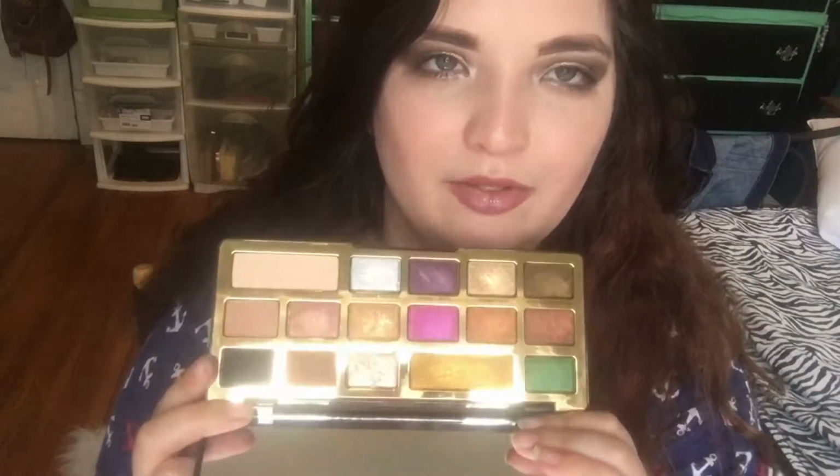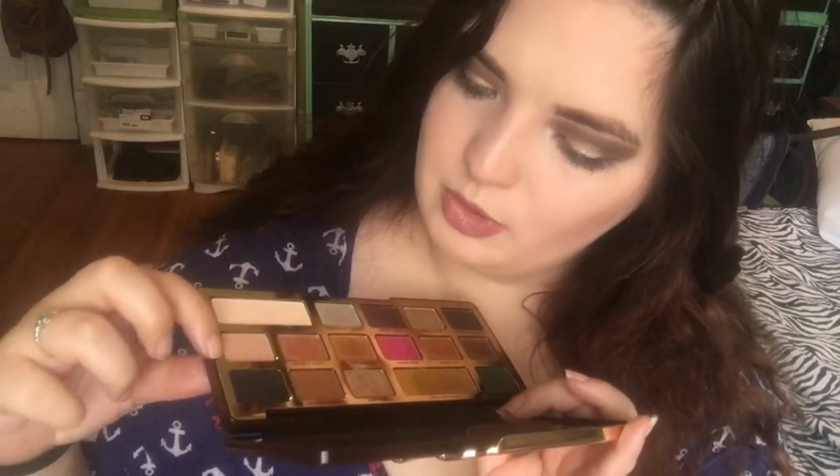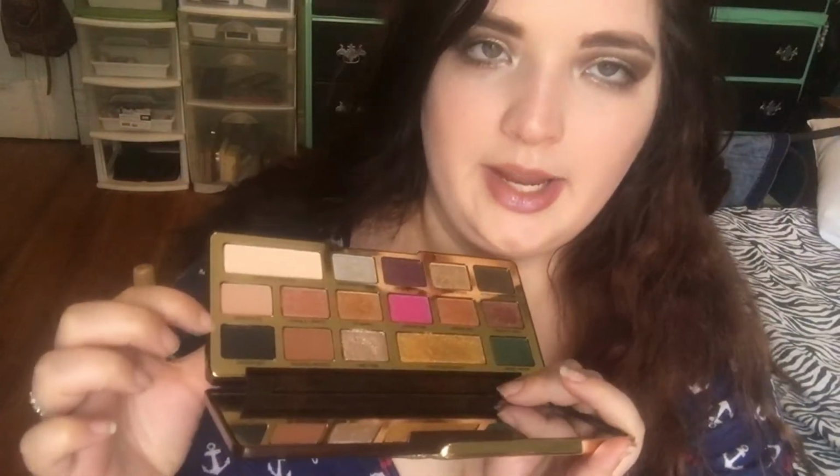This is the Too Faced Chocolate Gold palette. I love this palette. It has an amazing mirror right here, and then all of these beautiful shades. There's very few matte shades. I get this Rolling in the Dough matte shade, So Bougie, Cocoa Truffle, and Decadent. I am wearing So Bougie in my crease, Cocoa Truffle in my outer corner and in my crease, a little bit of Decadent in there, and then I have Rich Girl on the lid.